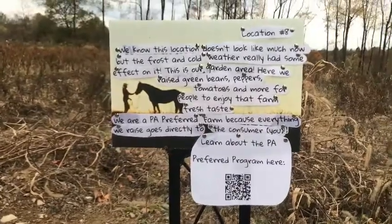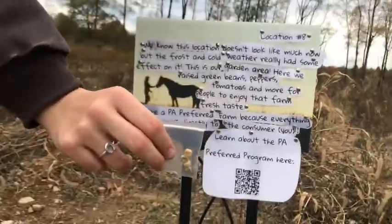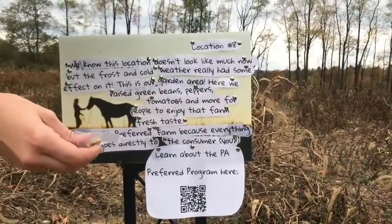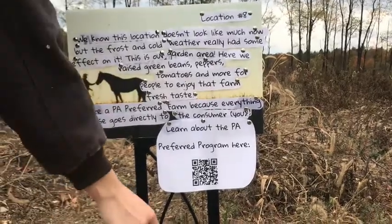Again, have your teacher pause so you can read. Oh, Emily's going to show us what it is. Seeds. This is our garden location. It doesn't look like much, but that's because the frost killed everything.